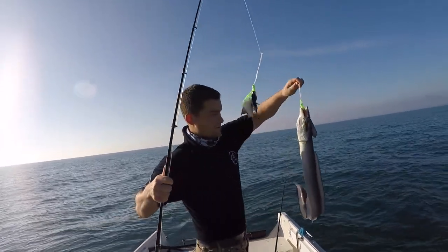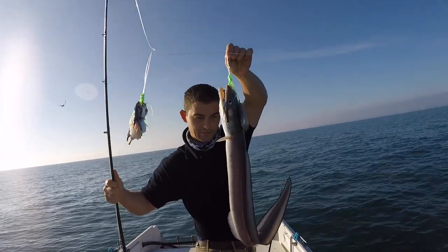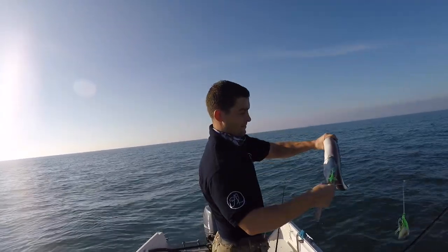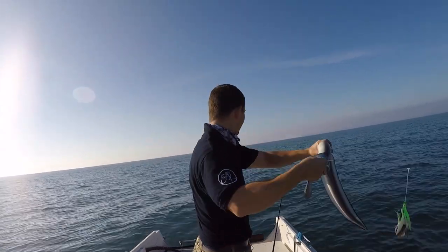Target species, but it's just probably one of the smallest ones I've ever had off a wreck. Almost too small to call a conger. You know, he's absolutely tiny.